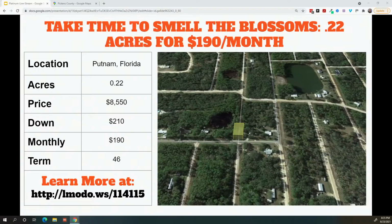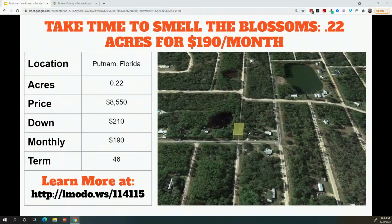Moving on, let's go over to Putnam, Florida. Putnam is on the east coast of Florida, northeast. It's around St. Augustine, Florida. St. Augustine's the oldest city in Florida, I know for sure. So right here, you've got a 1/4 acre property, $85.50 with a $210 down, $190 a month for 46 months.